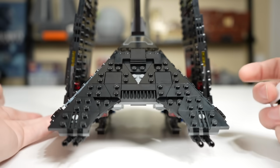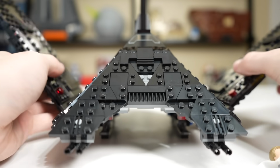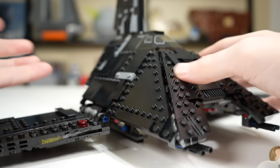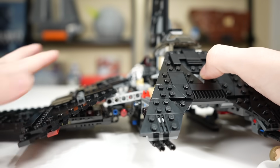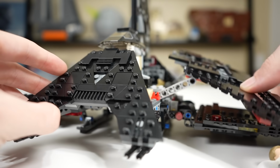It's just an additional feature that you can choose to use or not use. Now, as far as accessing the rest of the interior, you're really gonna wanna drop these wings down because the side panels pull off and kind of away like this. So away and down, they don't go up. So you have to have the wings on the side out of the way so you can actually do that. So pull the other side down like so.